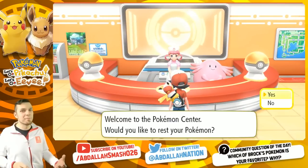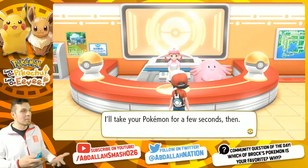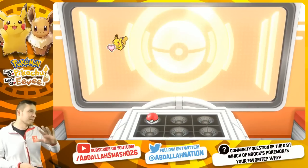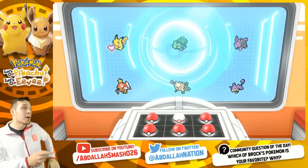I was thinking it'd be like Pokemon Ultra Sun and Ultra Moon, where after the battle, you go into Pokemon Ami and you give them a little pat on the head and the poison status is gone. You know, like that's a thing. Look at that Premier Ball though.